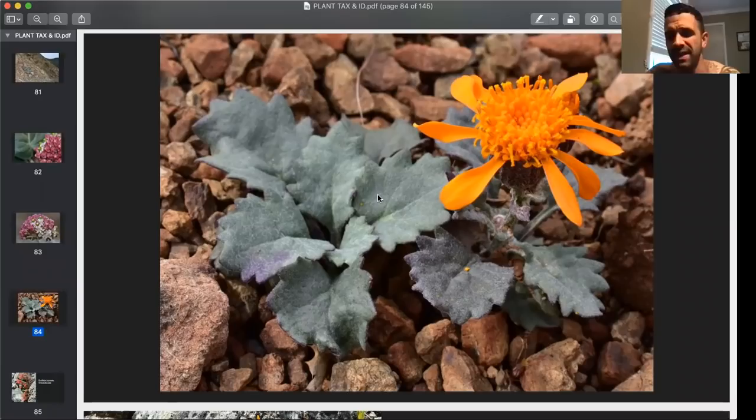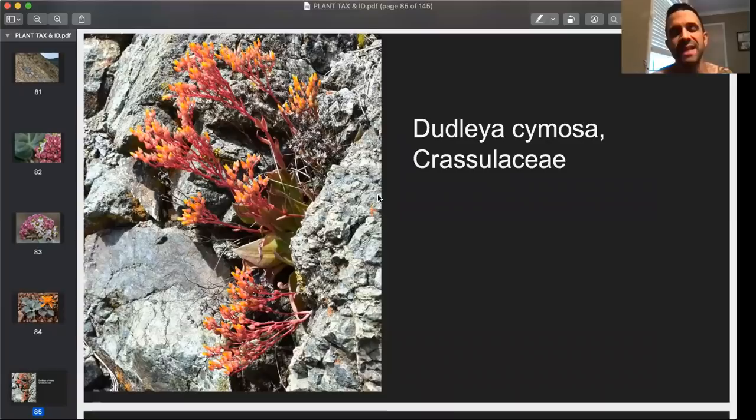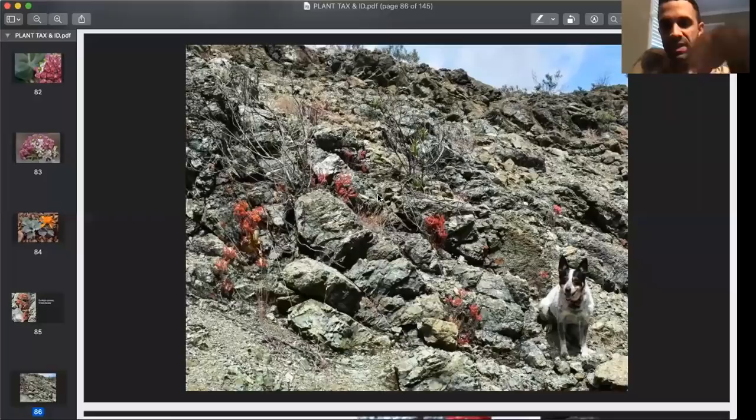Dudleya cymosa, this is not a serpentine endemic. It just tolerates serpentine. Who knows if it'll eventually evolve into a serpentine endemic species. But because it's intermediate, because it's tolerant, we're kind of afforded a glimpse of intermediate evolution. Maybe, who knows? The reason I put this here is these things blend in so well with the rock. This population does.